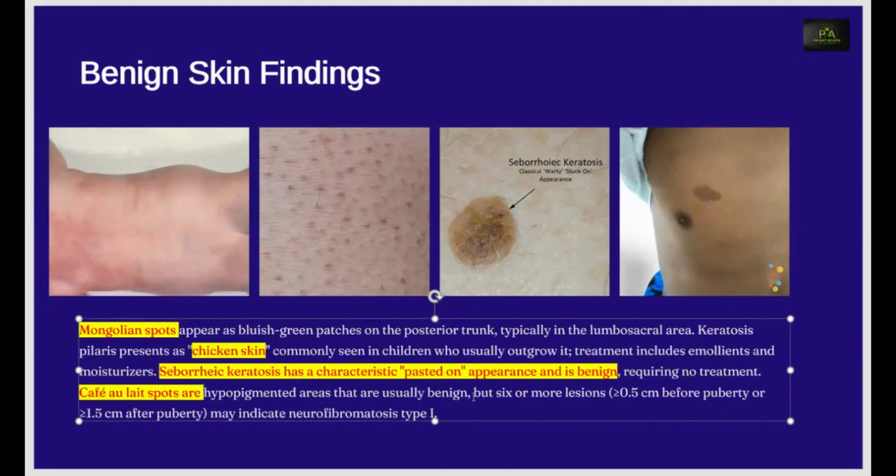Then we have the cafe au lait spot, which is a hyperpigmented area that is usually benign. We say that the hallmark of this spot is usually neurofibromatosis. Another thing we said is that patients that have this cafe au lait spot may have intellectual disability. It can also be associated with ADHD and all that. So that is the cafe au lait spot.